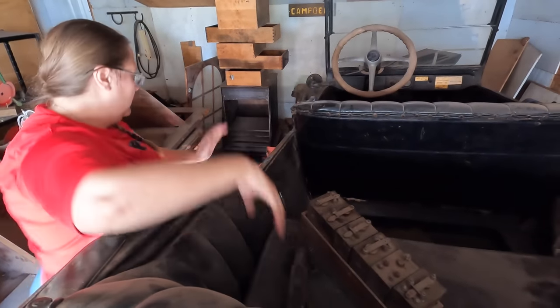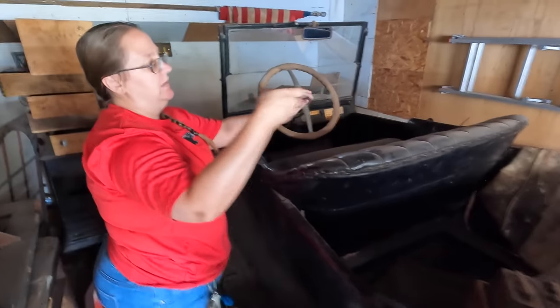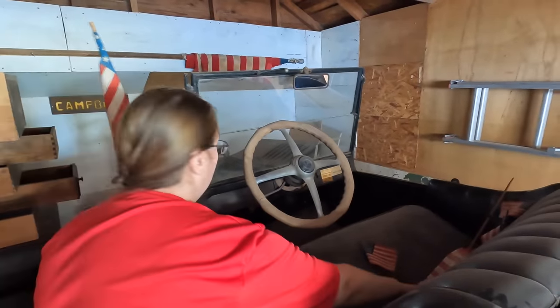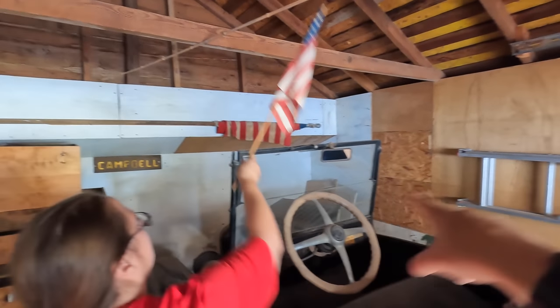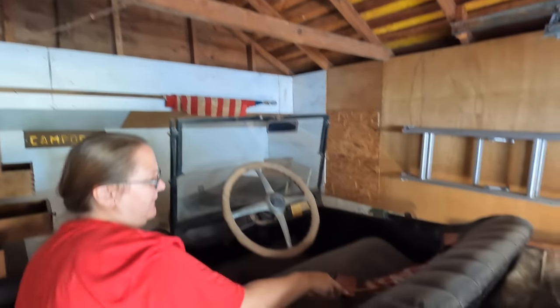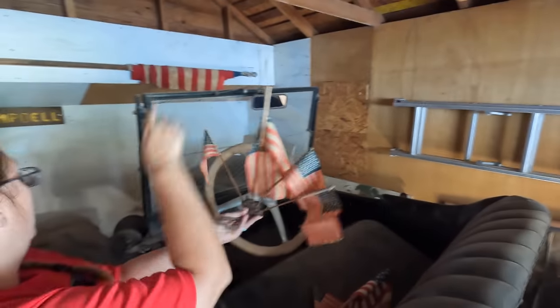Wow. And then up here we have some of the parade paraphernalia. You got like the big ones that go all the way up, if you look on top of there. Yeah, there you go. So we got two of those, and then we have this one, if I can fish it over here, that goes up on the very front.